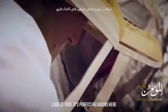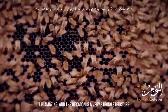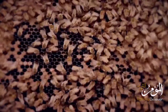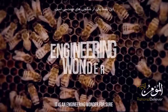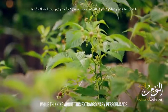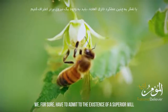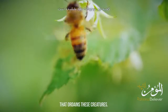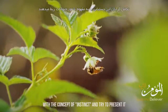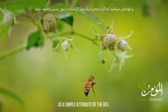Look at how perfect it is. Hexagons here. Yeah, it is amazing. And the hexagon is a very strong structure. It's an engineering wonder for sure. While thinking about this extraordinary performance, we for sure have to admit the existence of a superior will that ordains these creatures. The evolutionists want to explain this achievement with the concept of instinct and try to present it as a simple attribute of the bee.